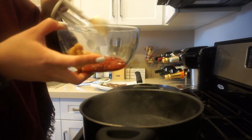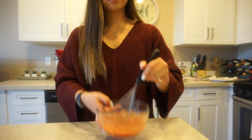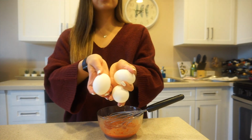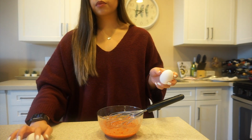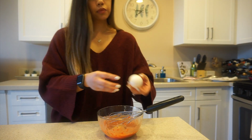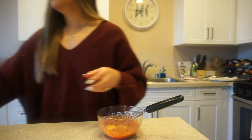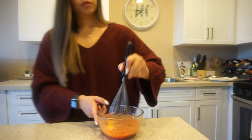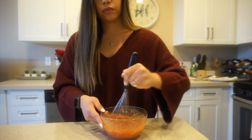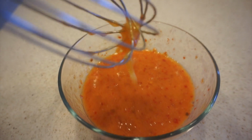Next, we're gonna add 2 tablespoons of hot water, and I'm just using the water from our pot. And we're gonna go ahead and give that a mix until it's combined. Next, you're gonna take your 3 eggs, and we're gonna add that into our bowl as well. And then we're just gonna whisk that again until it's well combined and everything is mixed thoroughly. It should look something like this.